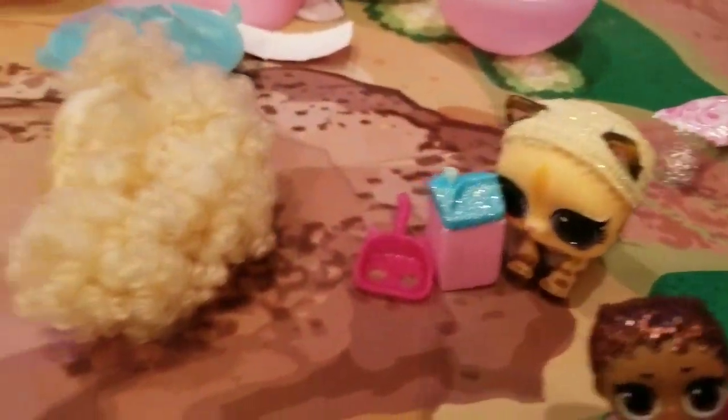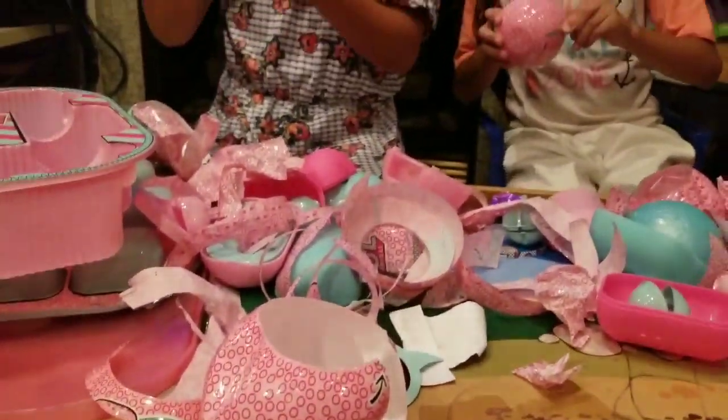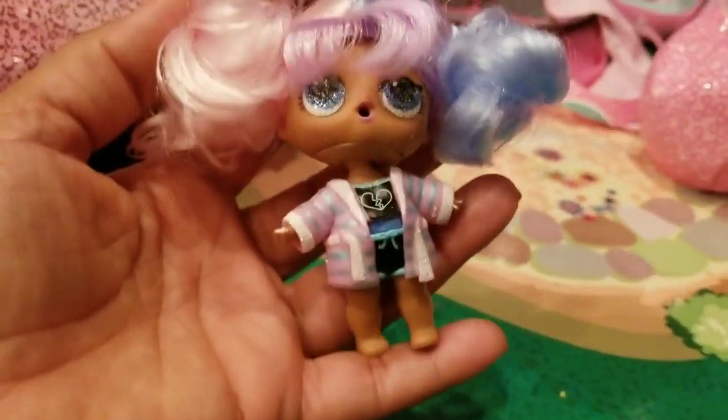That's your pie over there. All right, Bella, where's your dolly? Right here. We haven't seen you talk. Can I see it? Can you put the lotion? You can use that wig if you'd like. Look, Bella's doll.